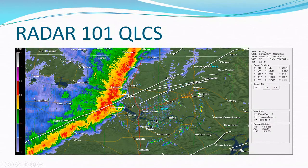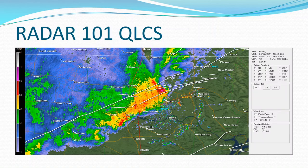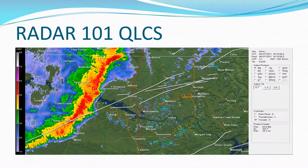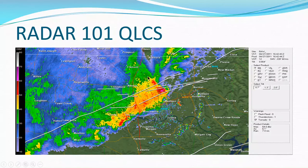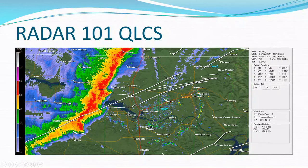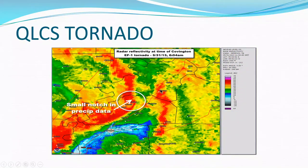A little brief on what we're out there watching. This is a quasi-linear convective system, otherwise known as a squall line. We've been going over this in radar training, so I won't dwell a lot here, but this is what it looks like on radar. Reflectivity. It might be a little tornado on this one.